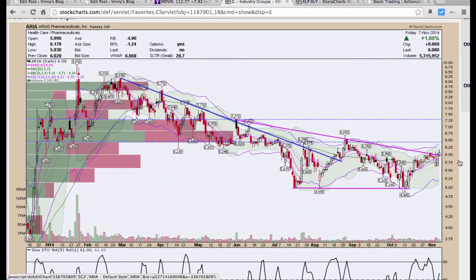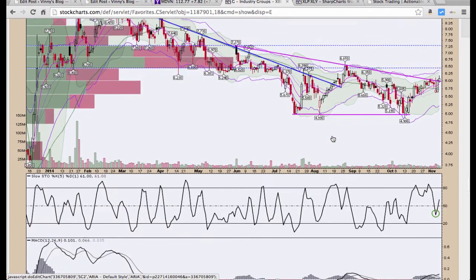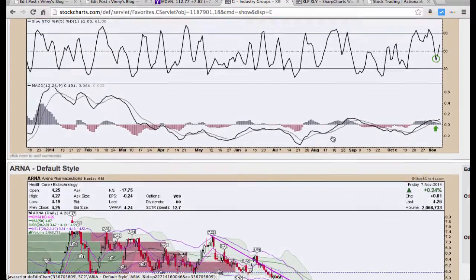ARIA, we're watching this one. It's a little bit more risky stock, but just keep in mind that this one has a nice pattern and could conceivably break higher if we get above this volume by price level. Slow Stochastics turning. Continue to be the same theme, MACD above its signal line.